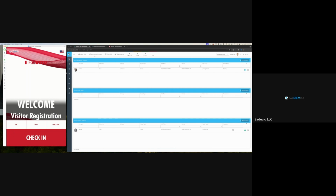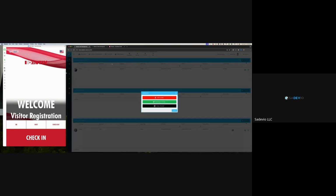Visitor notifications. Here the customer can customize all the notifications they might want to show, so everybody who's checked in can get a notification. For example, fire alarm, building, active shooter, whatever information you might want to give checked-in visitors to reach everybody in the building.